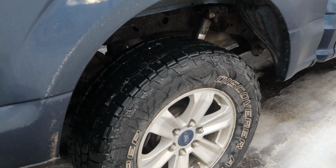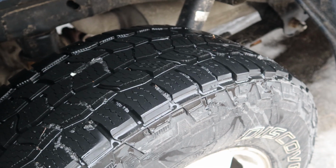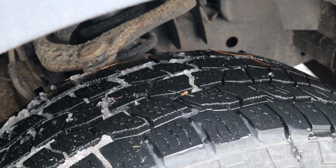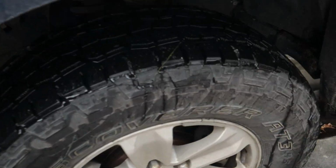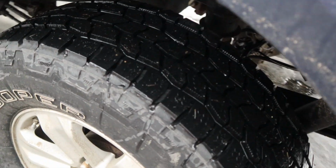So I wanted something a little bit better, and these tires have 10,000 miles on them now. I think I got them around March, April, or May last year, and they've held up really well. You can barely see any tread wear at all on them. They're holding up quite well. Of course, it helps if you do the proper tire rotation and all that too. It's really hard to see any good detail because it is kind of dark in the wheel well and it's not very sunny today, but you kind of get the picture.